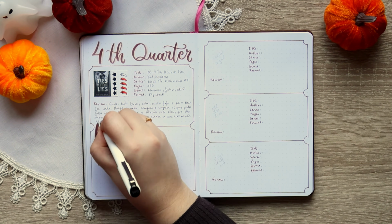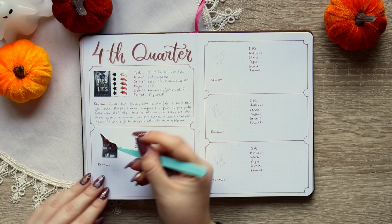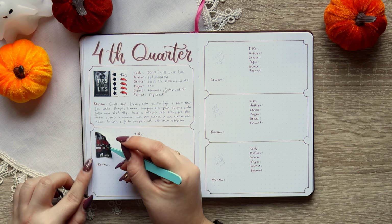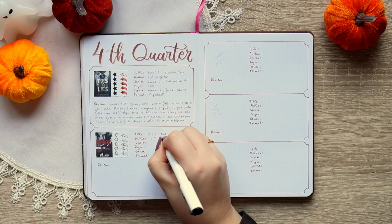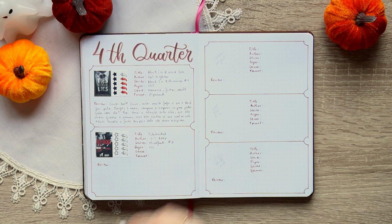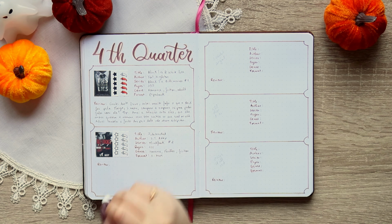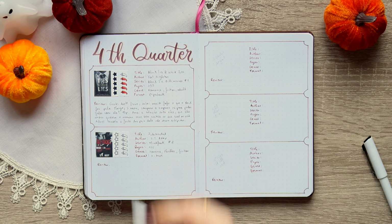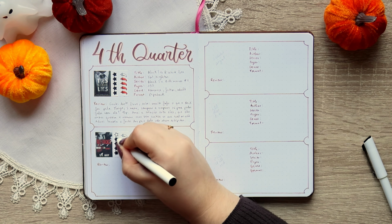So basically I'm getting inspiration from Mochibujo and Erin Smith. I'll link both their channels down below. They make such gorgeous spreads and I think I'm going to try it. Since I actually did this on my 2023 reading journal that I didn't record, so it isn't new for me, but I think I'm going to try it again and see how it goes.